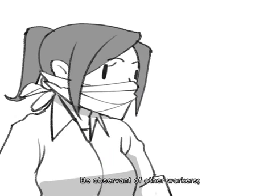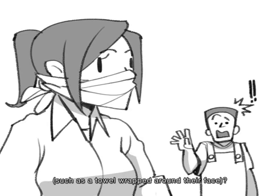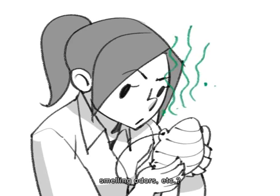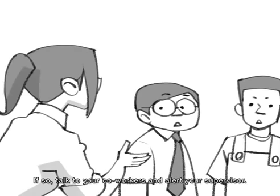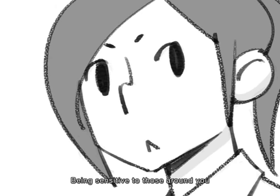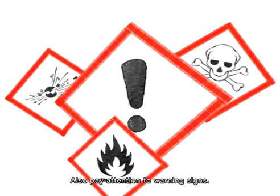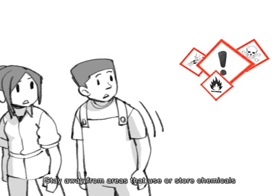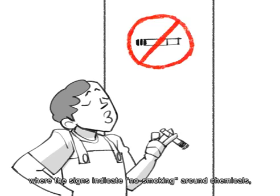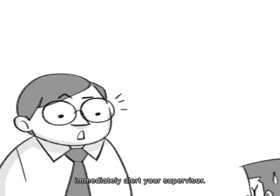Be observant of other workers. Are they using makeshift personal protection devices, such as a towel wrapped around their face? Are any of your coworkers complaining of not feeling well, smelling odors, etc.? If so, talk to your coworkers and alert your supervisor. Being sensitive to those around you can also help you take precautions. Also pay attention to warning signs. Stay away from areas that use or store chemicals unless your work requires you to be there. If you find anyone smoking where the signs indicate no smoking around chemicals, or eating where the sign indicates not to, immediately alert your supervisor.